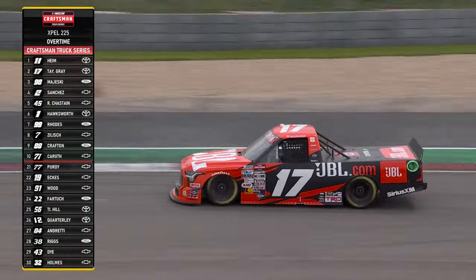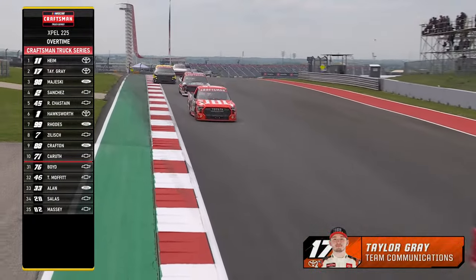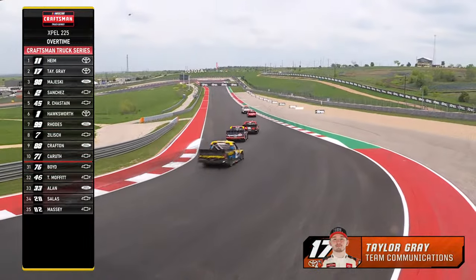Hey, buddy, we get back around here to pit road, we're going to have to stop. We're going to be out on lap 43. Oof. We're coming to lap 43 right now. I hate to do it, but it just didn't work out for us.